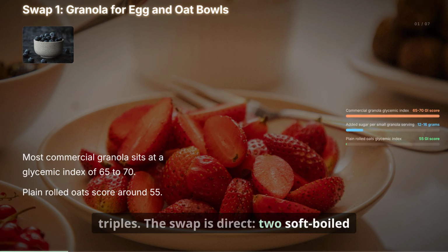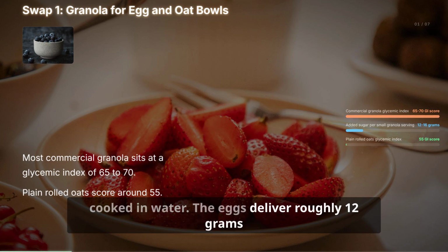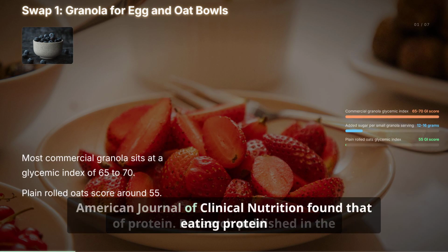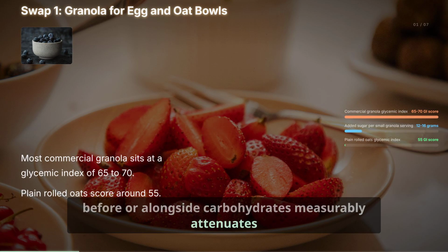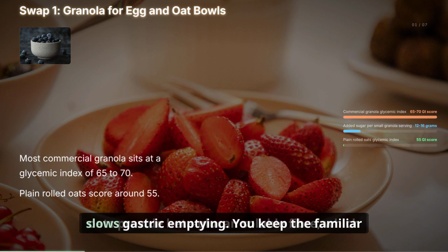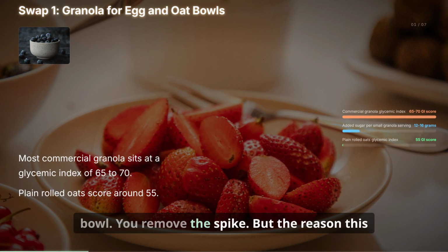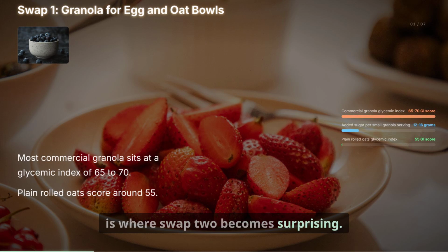The swap is direct: 2 soft-boiled eggs alongside half a cup of plain rolled oats cooked in water. The eggs deliver roughly 12 grams of protein. Research published in the American Journal of Clinical Nutrition found that eating protein before or alongside carbohydrates measurably attenuates the postprandial glucose rise. The oats provide beta-glucan soluble fiber, which slows gastric emptying. You keep the familiar bowl, you remove the spike, but the reason this works goes deeper than just fiber, and that is where Swap 2 becomes surprising.